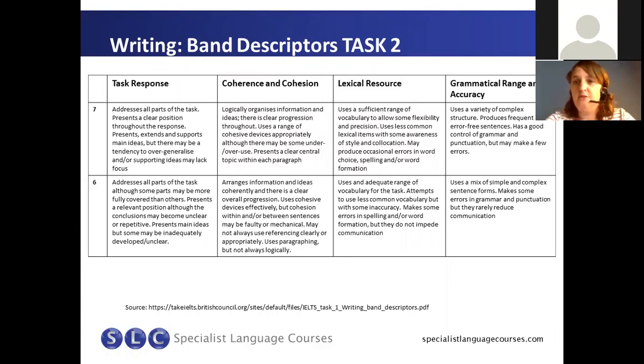So part two, as you know, is an essay. Here are the band descriptors. So you're marked on similar criteria: task response, coherence and cohesion, lexical resource, and grammatical range and accuracy. Again, the difference between a 6 and a 7.